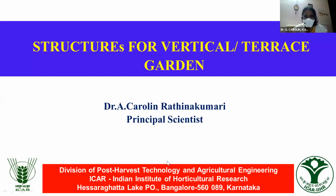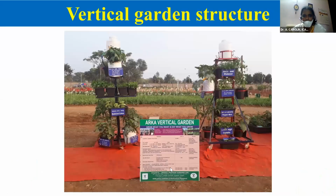Good evening to everyone. So this is a small work which we have done at IIHR towards terrace garden. Actually, we aim here basically for the apartments in city.